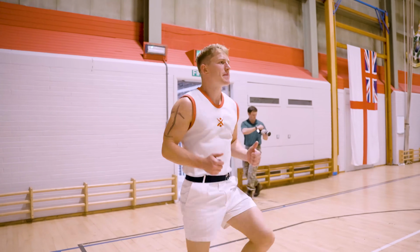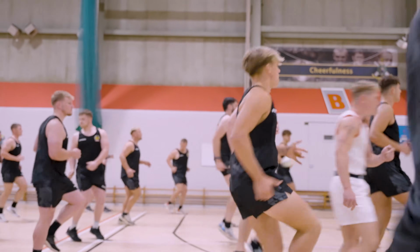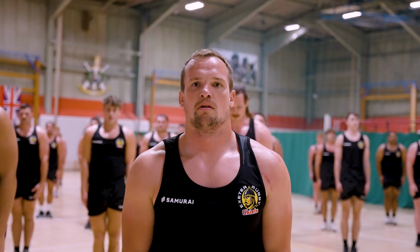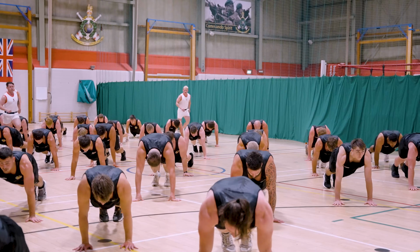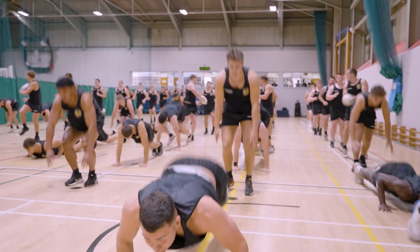They train with the highest standards. If your arm's out of line a little bit, or you don't fully take an instruction, you've got someone coming over and shouting at you. Gym, doing all the bodyweight stuff that you can imagine. It may be a bit easier for someone shaped like a Marine, a bit harder for some of the bigger boys.